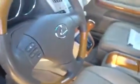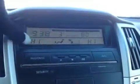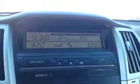Cup holder, dashboard lights, odometer trip button. You have a power tilt telescopic steering wheel, which is leather and wood wrapped. Step inside. You have your audio controls on your left. Cruise control down here. You have a key ignition. Windshield wipers, display screen in the middle that's going to give you outside temperature, your time, your temperature you want inside, fan speed, fan direction, give you a couple of information.